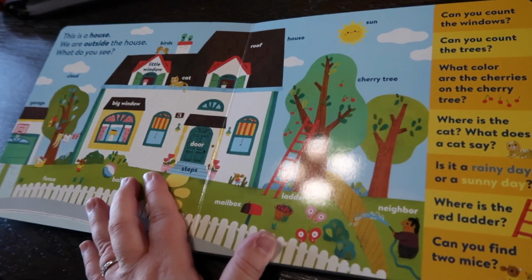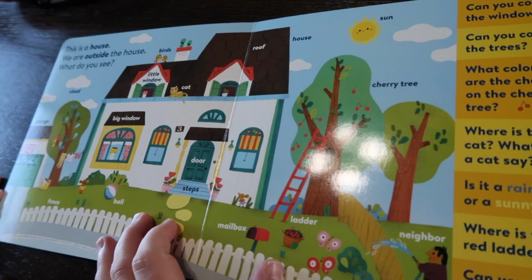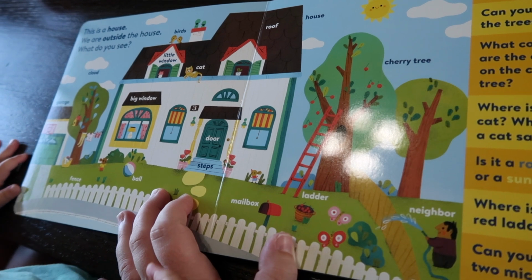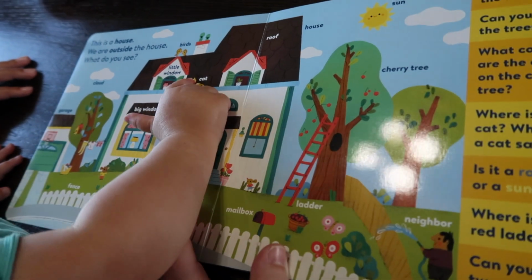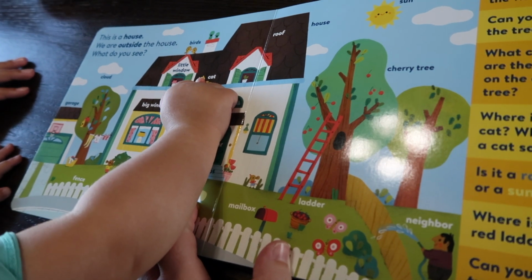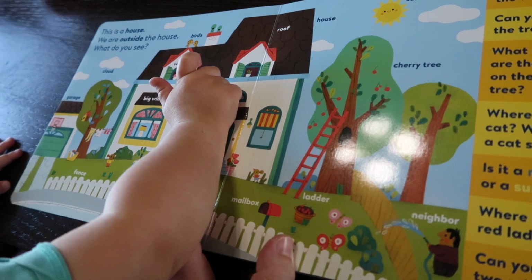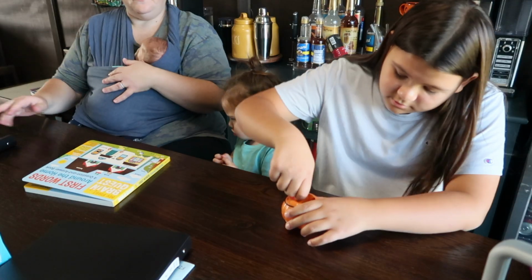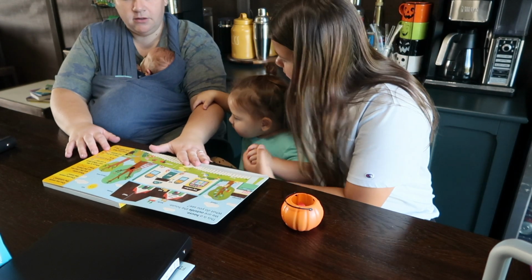It says, this is a house. We are outside the house. What do you see? Do you see the kitty? Where's the kitty, Ashby? Do you see the kitty on there? What does the kitty say? There's the kitty. What does the kitty say? Meow. Good job. Okay, ready? Let's do this book, Ashby. You ready?